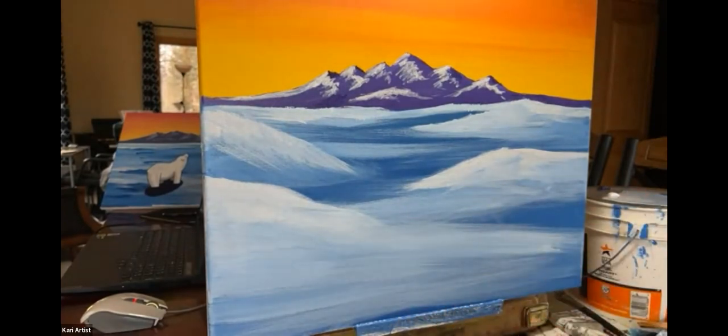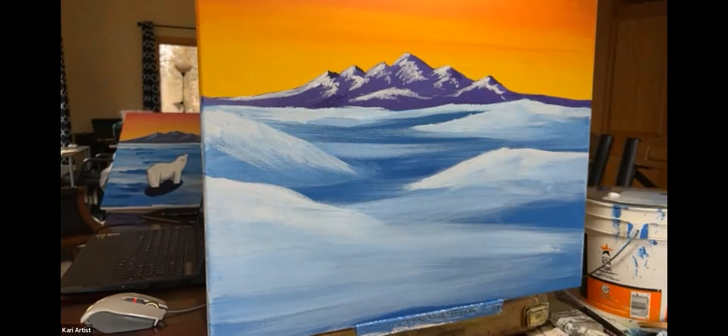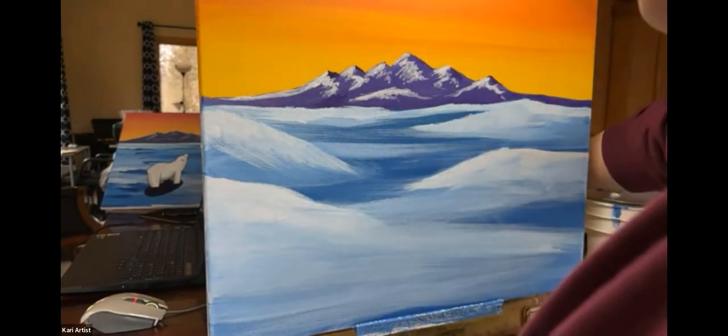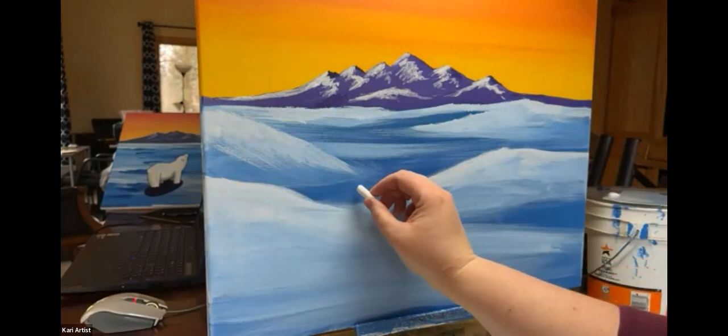All right. So the first thing we're going to start off with is a circle. If you're not comfortable doing circles, you could find a random object like a cup or a lid to utilize. But I also have a tip for you, if you would like to just draw it without using a cup or a circle.